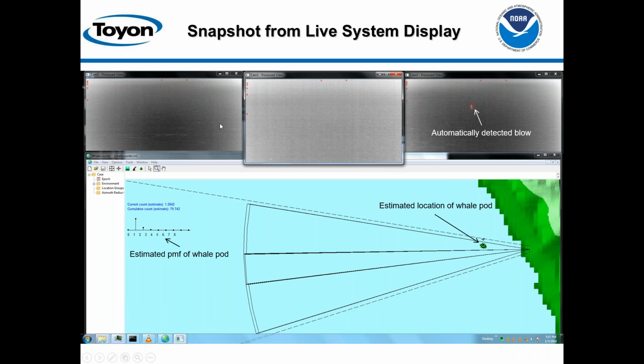Now, in the upper right part of this image, you can see an example of an automatically detected blow. On this particular day, the conditions were quite benign. There isn't a lot of white caps. There's maybe a little bit of haze. The water's a little bit washed out, but this particular blow is showing up very nicely and detected very easily.